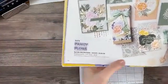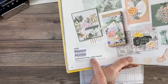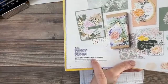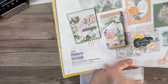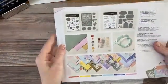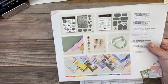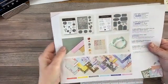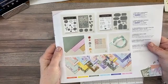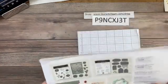The great thing about these suites is you can write down one number, 160431, on page 14 of the catalog, and you will get everything that you see on this page. You will get the entire suite without having to write down all these different numbers. You can write one number down and get the whole thing. And the coordination with these products is gorgeous. So let me show you 2 cards today.